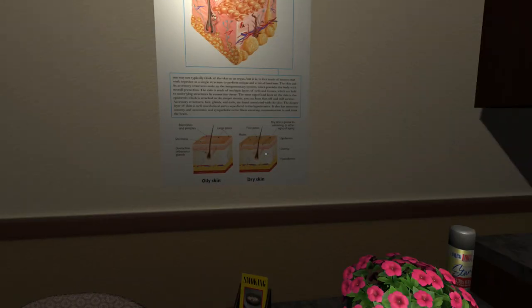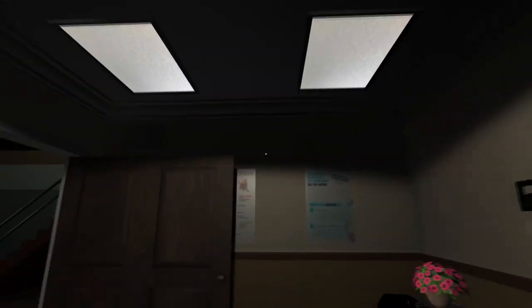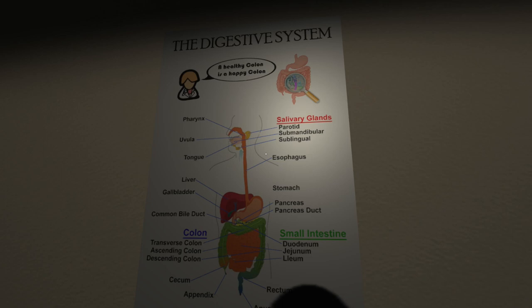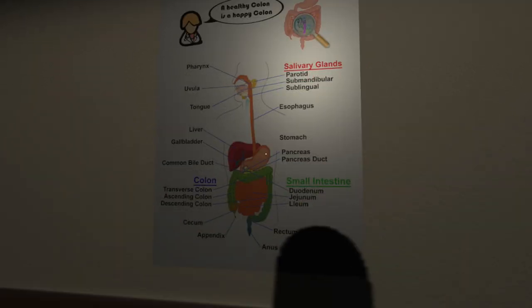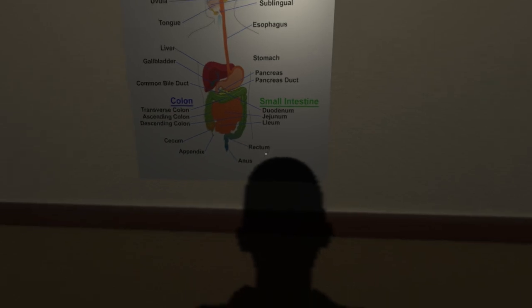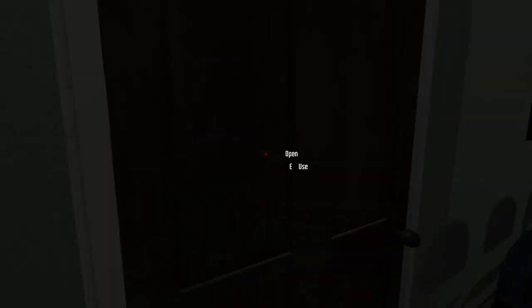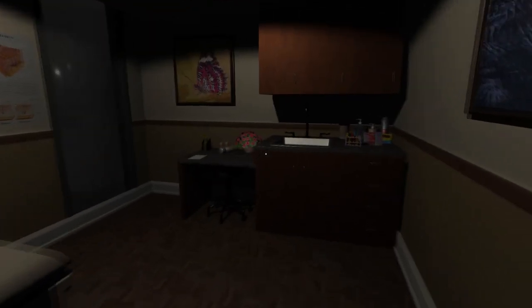Let's go back in here and look around again. There's the oily skin, dry skin. Dolphin picture. Back here. The digestive system. A healthy colon is a happy colon. Rectum. I don't know. All right. Okay, so that's three, four in here. Okay. Whoa.